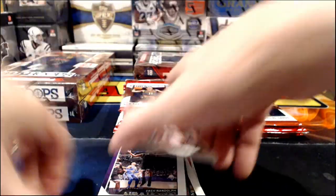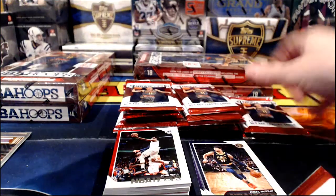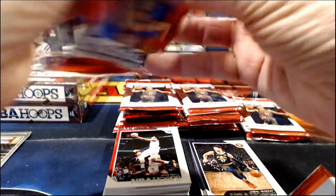So we are, I guess, at our halfway point right now. We've done 5 boxes and we have 5 boxes left. This is the 5th box that's coming out of the wrappers right now.